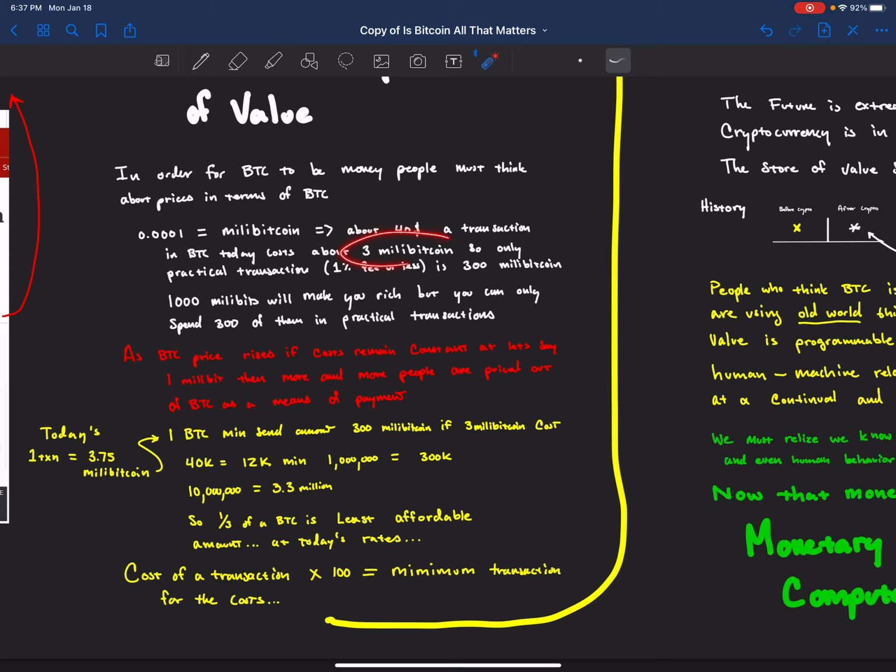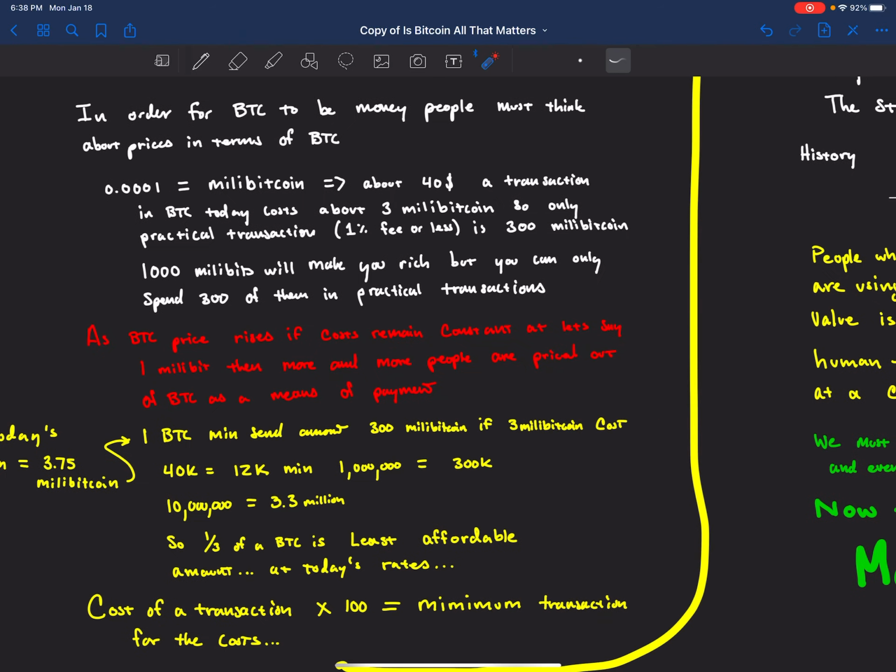So to me, with 3 millibitcoins being the fee for a transaction on Bitcoin, 300 millibitcoins is the smallest transaction I'm willing to make. And 1,000 millibitcoins will make you rich one day. So a third of what makes you rich being the most practical transaction doesn't make any sense. So Bitcoin is pricing itself out. Because of its expensive fee structure, it's pricing itself out of allowing the common man to think about it in terms of money. Because a lot of people in the world can't even do $40 transactions.